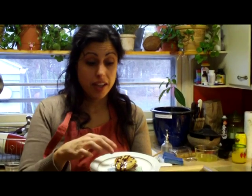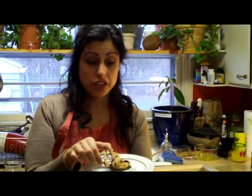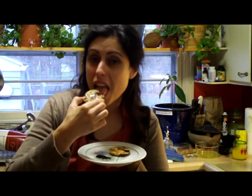And here are our finished Gorditas de la Villa. And these have chocolate, another wonderful invention of Mexico, chocolatl, as it was originally called by the Nahuatl Indians. And I'm going to take a taste. That is fantastic. The kids are going to love these.